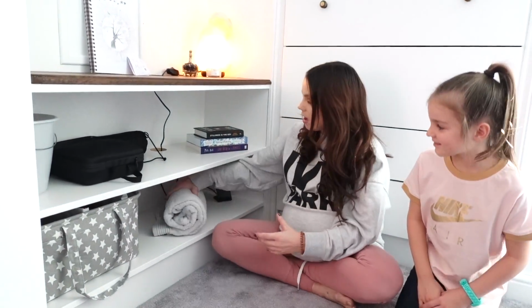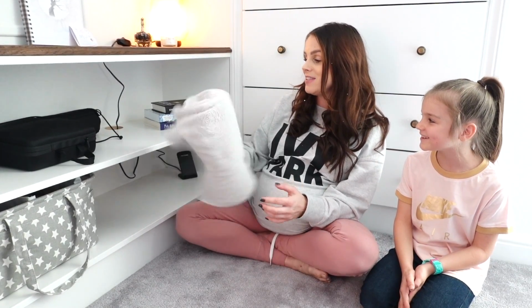I have a towel here just in case I need to lay on a towel, you know, for whatever reason. You're going to need some towels when you're giving birth. Everything you've got has got stars on it, all grey. I do really love grey at the moment. I'm going to pop some more towels there as well.